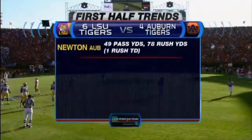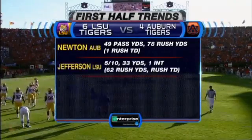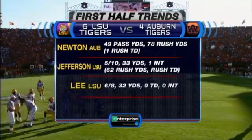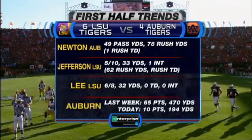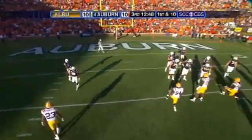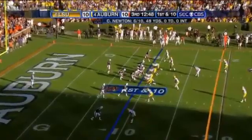Well, the most important trend for LSU is they never let Cam Newton get going, where the smile was bright and he's making guys miss tackles. Jordan Jefferson had that great last drive. Lee was 6 for 8 until he injured his hand. He started that drive, so the 2-quarterback system works, and you can see the difference first half to second half. This is legitimately one of the best defenses in college football, and they're corralling this Auburn offense so far.